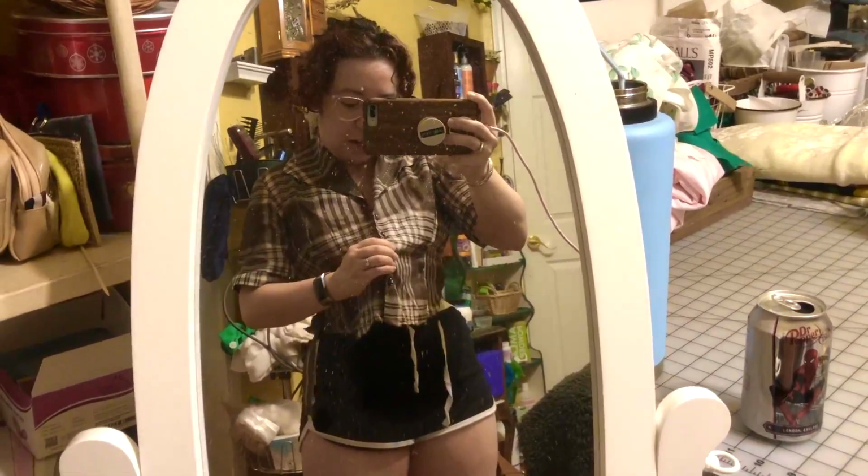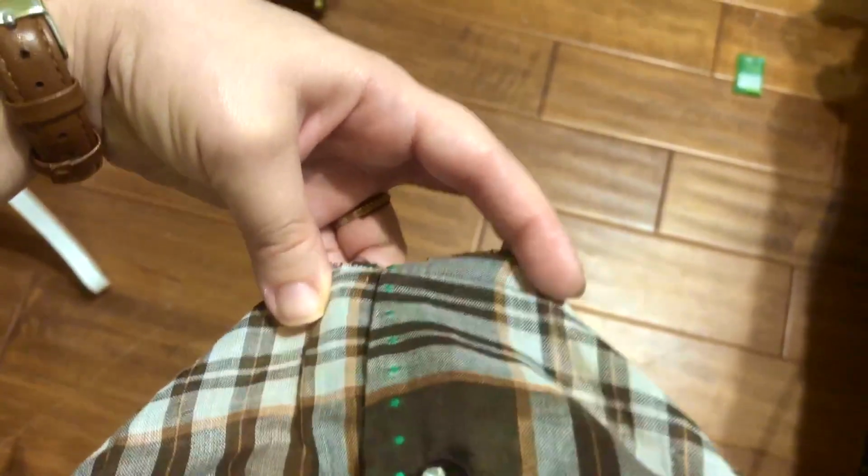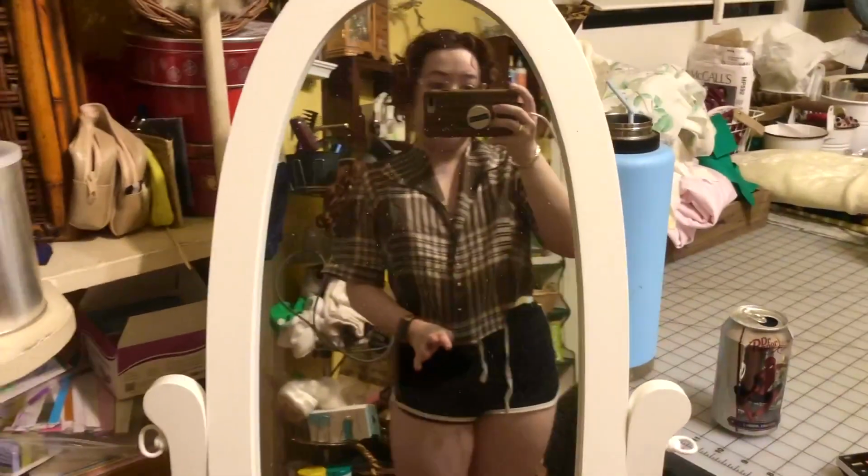I do have to take off the buttons eventually. I probably won't do that until after I've done all the stitching. It does have some stitching at the very bottom of the button area that's causing it to... I couldn't fully open this if I tried.